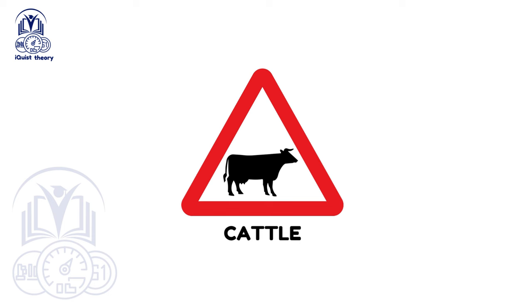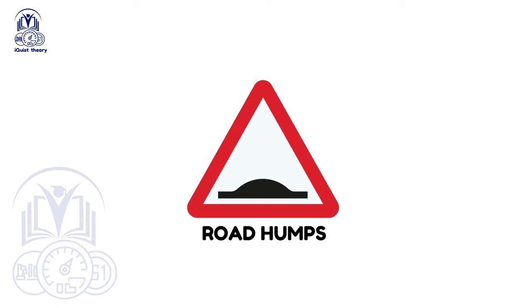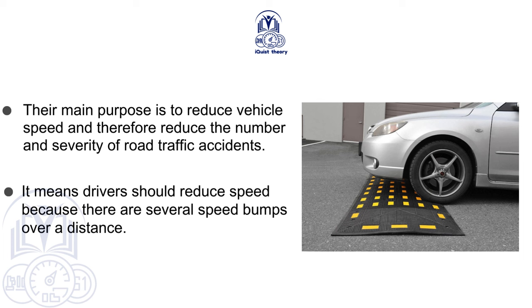Cattle. Used to alert motorists in advance of locations where there may be unexpected entries into the roadway. Drivers should be careful and drive at a moderate speed in areas with this sign. Road humps. Their main purpose is to reduce vehicle speed and therefore reduce the number and severity of road traffic accidents.